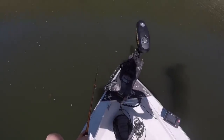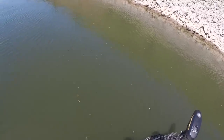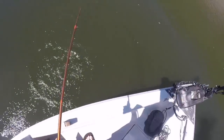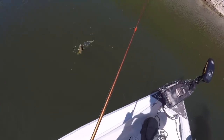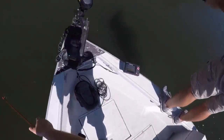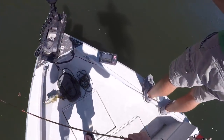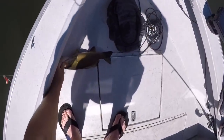That's a fast little fatty. Got him. Oh, that's a bass. It's a big one. Another nice bass though. I'm kind of tired of catching pound and a half smallies. Like, boom. It's nice. Another female. Got one.